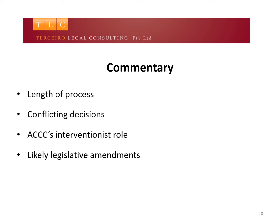The other issue that is interesting is some of the comments which were made by both the full federal court and the High Court about the ACCC's interventionist role. The full federal court was quite critical of how interventionist the ACCC had been, particularly as it was one of the decision makers. It should really, in the court's view, be taking more of an assisting role, providing any assistance that the court may need, but being in there advocating for positions, making submissions, arguing for a particular outcome was seen, I think, by the full federal court as inappropriate.